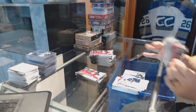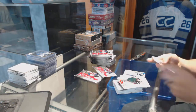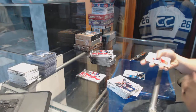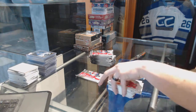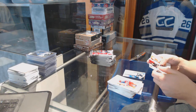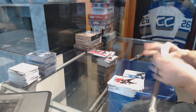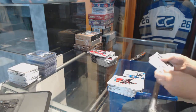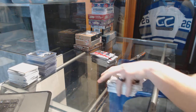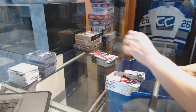More base. More base. Forgot how much base we do in this product. Base. Base. Base.